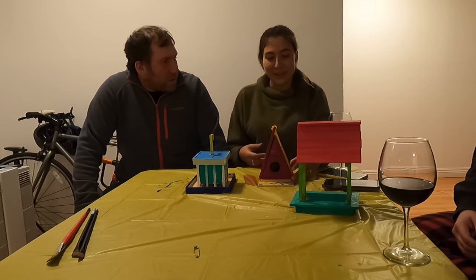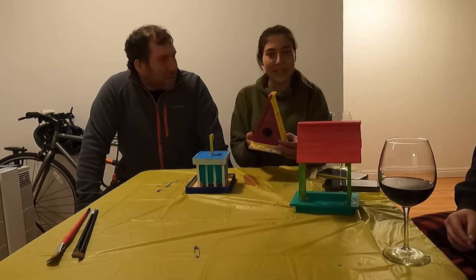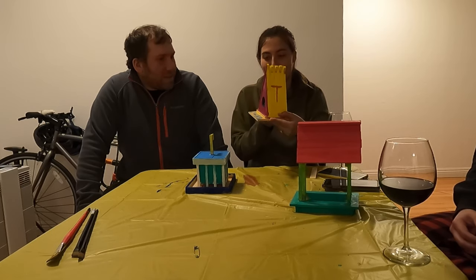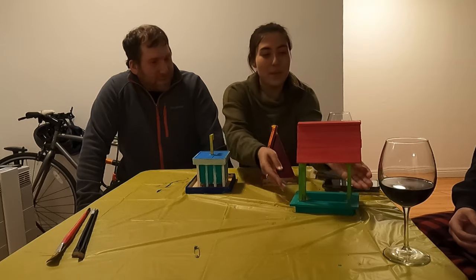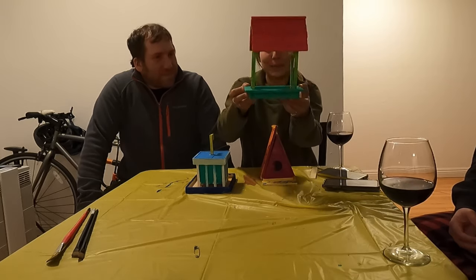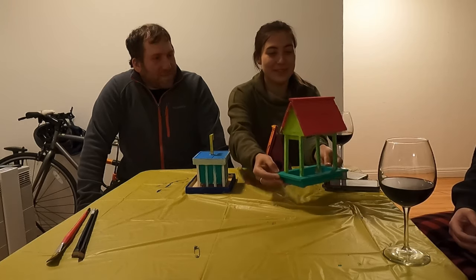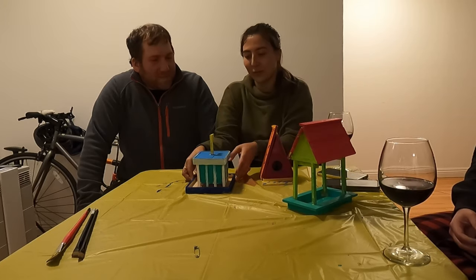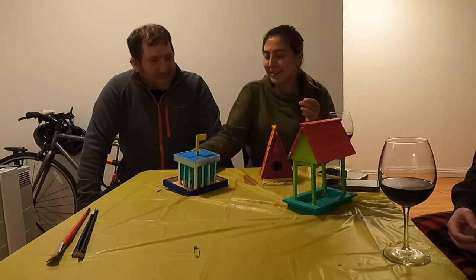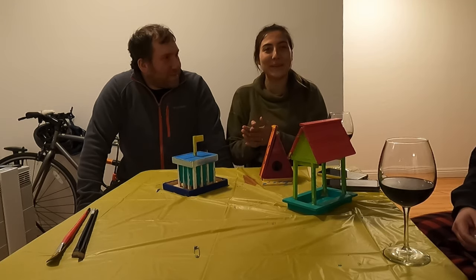Tatiana, how did you like this activity? We had a fun time constructing our bird houses. We have the GNT bird house. We have Amanda, our special guest, watermelon inspired bird house, super cute. And we have Greg's Israeli Knesset over here. Super fun, super easy, highly recommend.